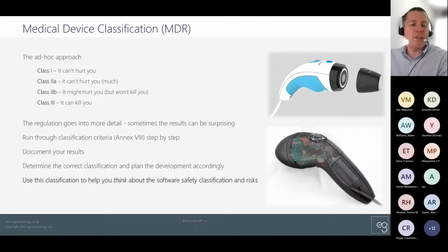The wording of the regulation is very clear, and that subtle change to class 2A is significant because it means that the device at the bottom required a third-party assessment, a notified body audit, before it could be CE marked. But I want to stress this isn't about under or over classifying your device or attempting to bend the rules. It's about being accurate, since in addition to the specific requirements of the regulations, the classification sets the tone for the level of rigor for your whole development program. And with that in mind, the device classification also helps you think about software safety, but there isn't an explicit link, as we'll see in a moment.